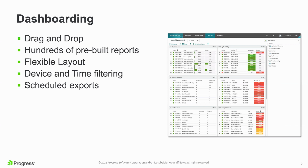Everything that the dashboards report, every report can be exported, and it can be exported through email. It can be exported as a print job. It can be exported as either PDF or an Excel, or I should say comma separated value. And that can be done at the click of a button, or it can be scheduled.